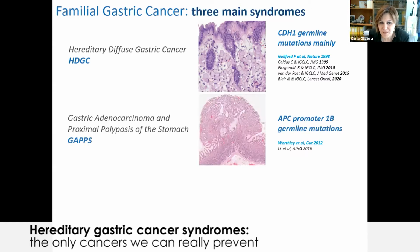Then we have another syndrome, it's called GAPPS in short, a polyposis of the proximal stomach. And this disease is caused by a point mutation that occurs in the promoter 1B of APC. And APC is known for promoting a different disease in the colorectal, which is called FAP. But in this particular situation, by targeting this promoter, a different area of the same gene, it has a tropism to the stomach rather than to the colorectal.